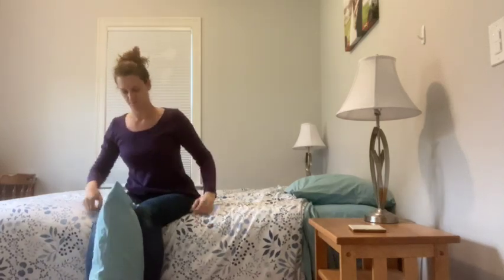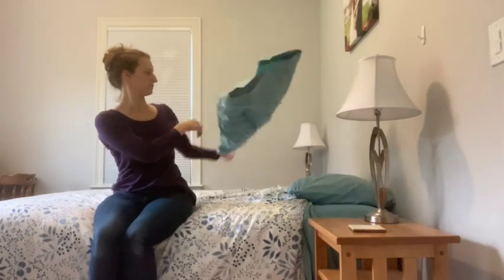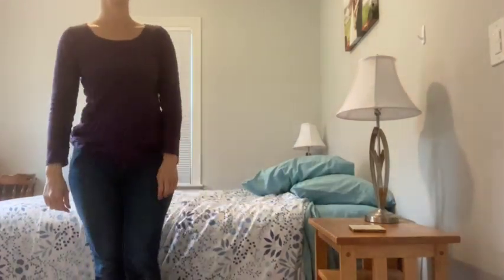Push up with your arms until you're sitting on the edge of the bed. Take out the pillow, then slide forward until your feet are on the floor and rise to standing. Use your short steps and close knees as you walk away from the bed.